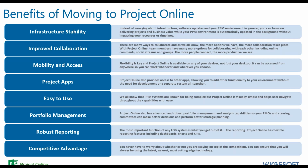Mobility and access. There's mobile apps for certain aspects of Project Online, as well as the ability to use things like Power Apps to make access via mobile devices much easier based upon what you would like to do. And project apps are in the App Store that in the cloud allow you to plug those things in and use them very easily to enhance third-party apps that might be applicable to the things that you want to do. It's easy to use, meaning it's familiar from an Office 365 perspective, and just the navigation is not complex.